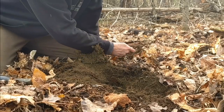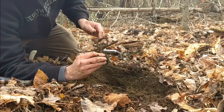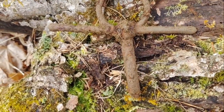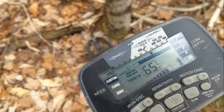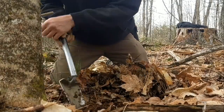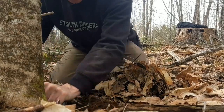Oh, cool. Nice piece of tack. Yep. Hand forged tack. Well, this one doesn't sound too bad. Oh, right at the base of this tree.